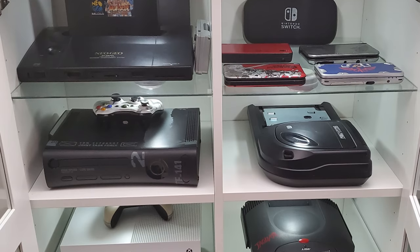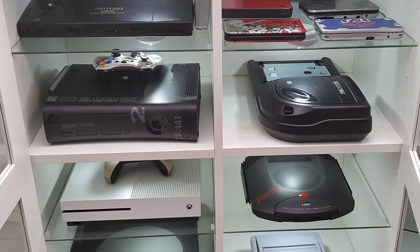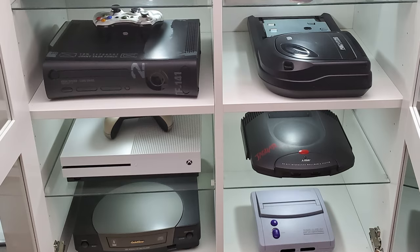Inside the small white cabinet, he also has the Neo Geo AES, Neo Geo Pocket, TurboGrafx-16, and GoldStar 3DO consoles.